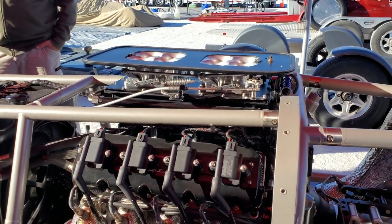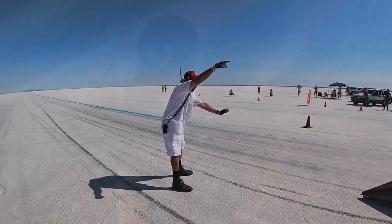I think we're gonna try to get it up there pretty quick before it gets too hot this afternoon.